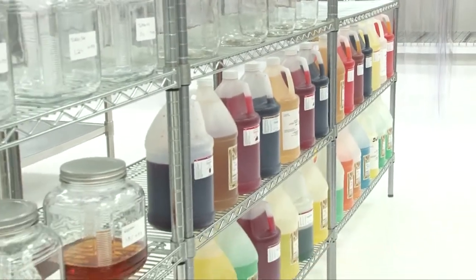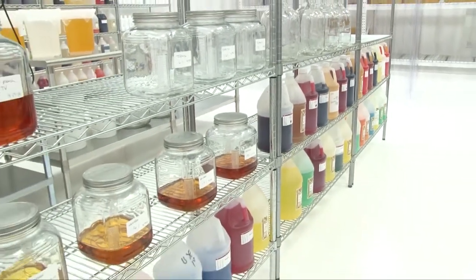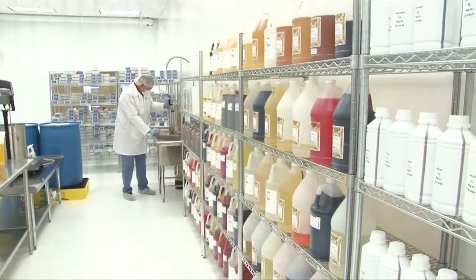We have a proprietary blending, steeping, and aging process, allowing us to produce and enhance flavors like never before, and like no one else in the e-liquid business. What we're focused on is flavor. We're focused on the very, very best flavor the customer can get.